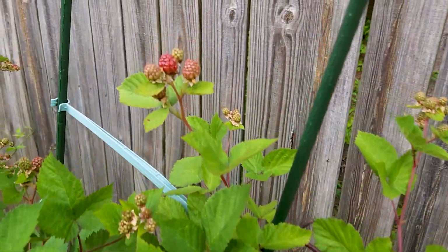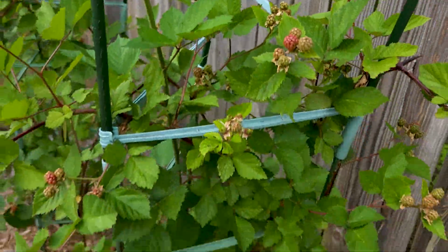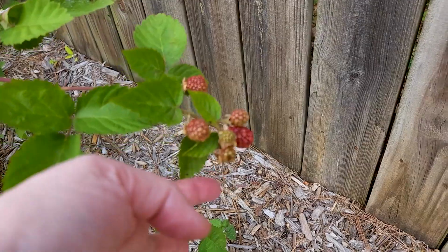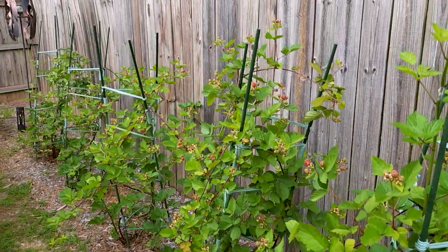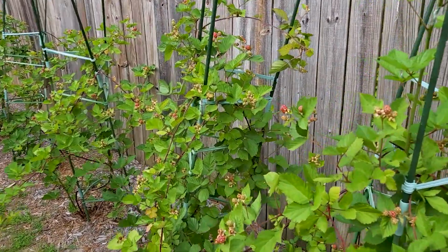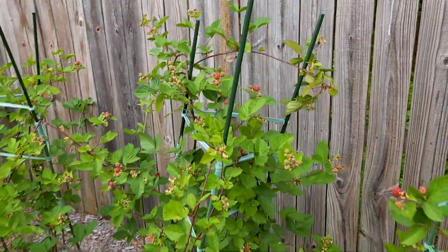The blackberries are ripening up. There is fruit all over. Ooh, that one. Nice and big. And it's the same on all the bushes. We might actually get enough fruit to do something substantial. I'm very excited about that.